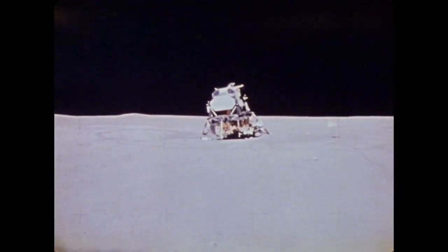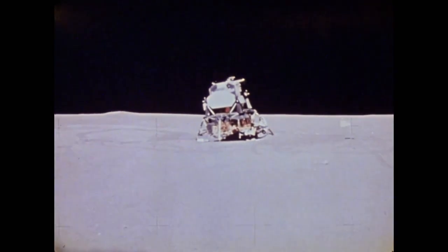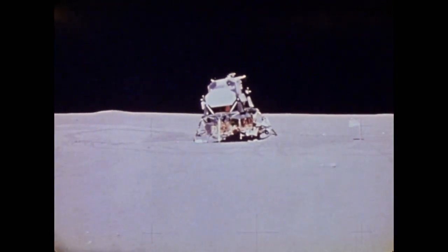After a stop to pick up the core samples, they returned to the LEM to close out their final traverse. But first, Scott would make history, canceling a stamp on an interplanetary envelope. I'm very proud to have the opportunity here to play postman. What could be a better place to cancel a stamp than right here at Hadley Rill?